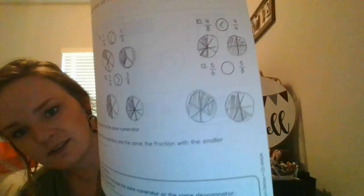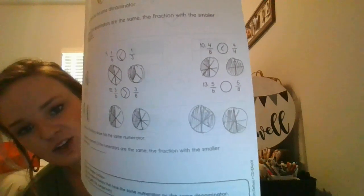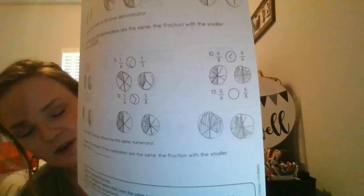And then our last one, we have 5/6 and 5/8. So right here, you can see 5/6. There's only one that's not shaded in, and then 5/8, I have 3 that are not shaded in. So 5/6 is greater than 5/8.